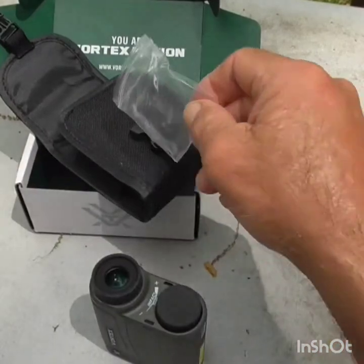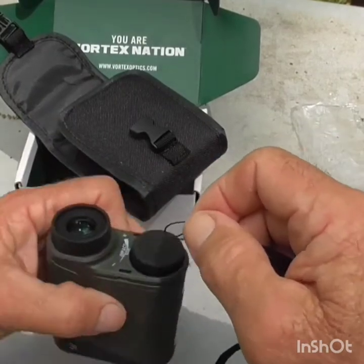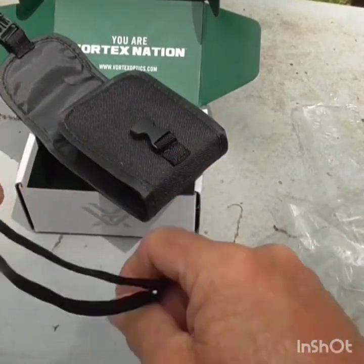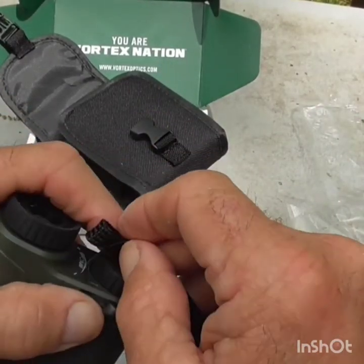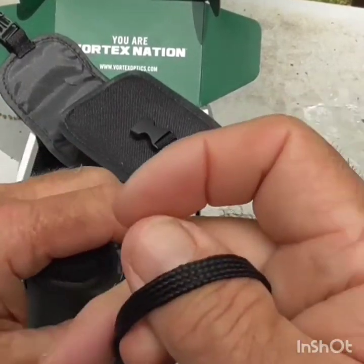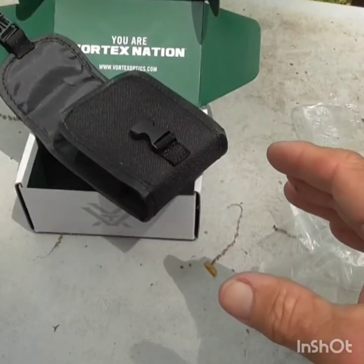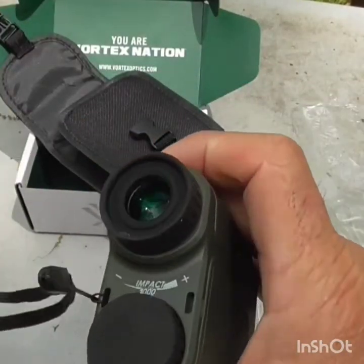Really excited about the warranty. I'll have to read a little bit more about it, but according to what it says right now, unconditional and meant for a lifetime. So best I can tell, anything that happens to it, they're going to replace it or repair it, one of the two. Alright, easy enough to put on. You can hang it by your wrist, or you could hang it up in your tree with that.